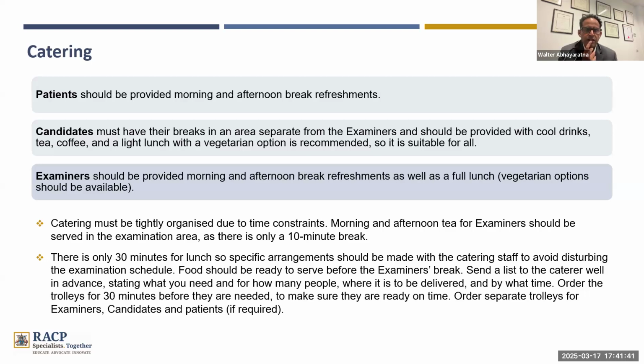Cool drinks, tea, coffee, and a light lunch with a vegetarian option is recommended, so that it's suitable for all candidates. Patients should have morning and afternoon break refreshments, and examiners, of course, will rate your site according to the quality of their catering, unfortunately not just the quality of the candidates and the cases. So make sure that the timing of all the meals and coffee breaks is sufficient, such that examiners can pop in. Sometimes during lunch they have to catch up with their digital entry, so make sure that they can take their food, if required, back to the room.